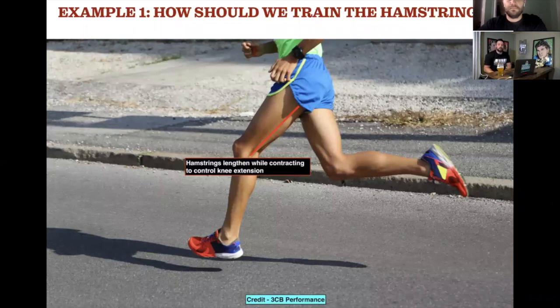Number one, it's probably one of the biggest things we hear in our industry: how do we train the hamstrings? How do we prevent hamstring strains? How do we rehab hamstring strains? Most common sports injury that we see. It's also the most common re-injury. Once someone has one, they're likely to get another one. So there's a lot of controversy on how we train these things and how we prevent them, and a lot of athletes are invested in that question.